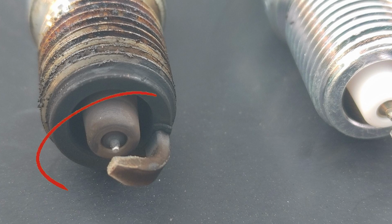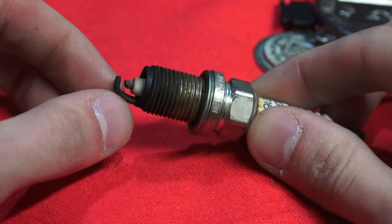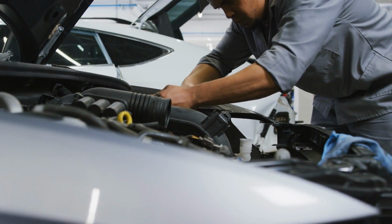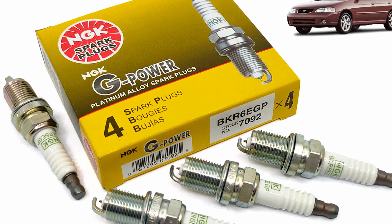Look for worn-out electrodes, or if the gap between the parts is too big or too small, or if the whole thing just looks beat up. Also, cars are supposed to have their spark plugs changed at certain mileages, so if you're not sure when yours were last changed, it's worth getting a new set, which is usually cheap.